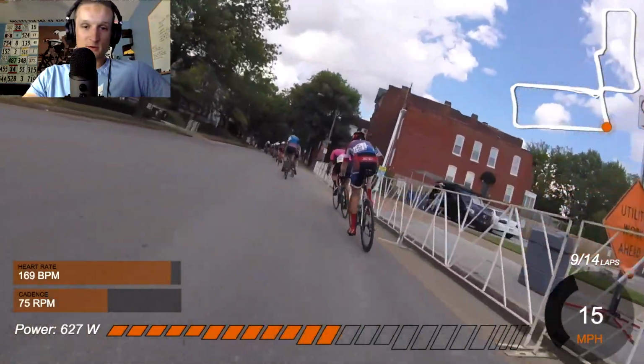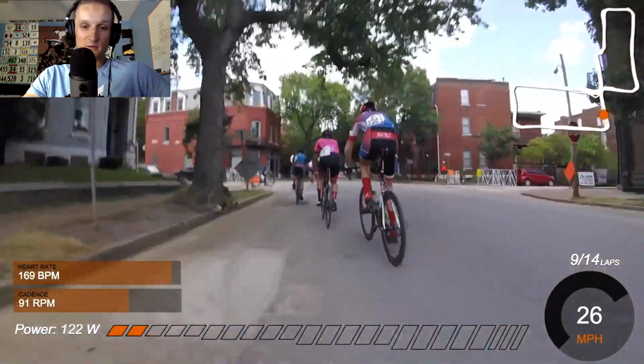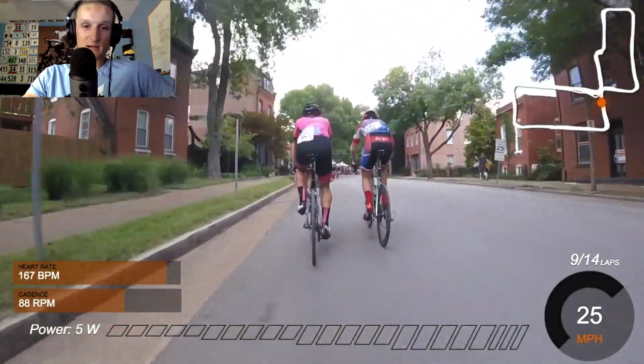So again, coming around turn 1, and I would have had energy to move up here, but since I had to make that huge move, I have to just sit in and recover a bit, because otherwise I'm going to get shot out the back again.